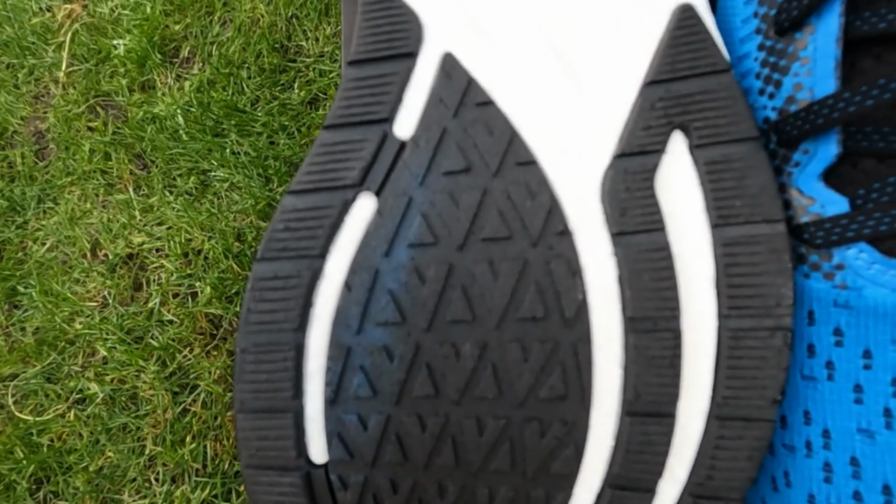As I said, I haven't done too many wet weather runs, but that's for a reason. When I took it out in wet weather, I just don't feel confident in the shoe. It's not like running on an ice rink or anything. It's not too slippery, but it's definitely not as grippy as a lot of the other shoes that I have.